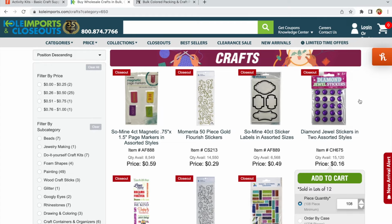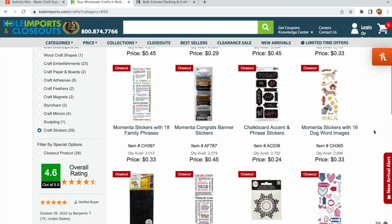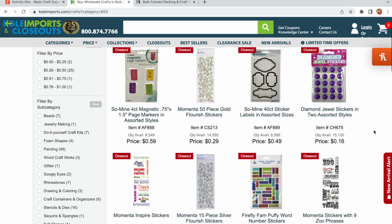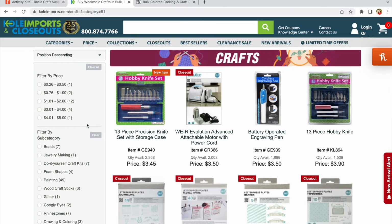I really like the diamond jewel stickers rather than getting a box of rhinestones, because it can be hard with little kids, and even as an adult, it's not really fun to have to wait for the glue to dry, and sometimes it gets messy if it's a really small jewel. So getting the jewel stickers saves a lot of time, trust me on that. The next one that we're going to look at is a different subcategory. Let's check out what kind of craft tools they have here.